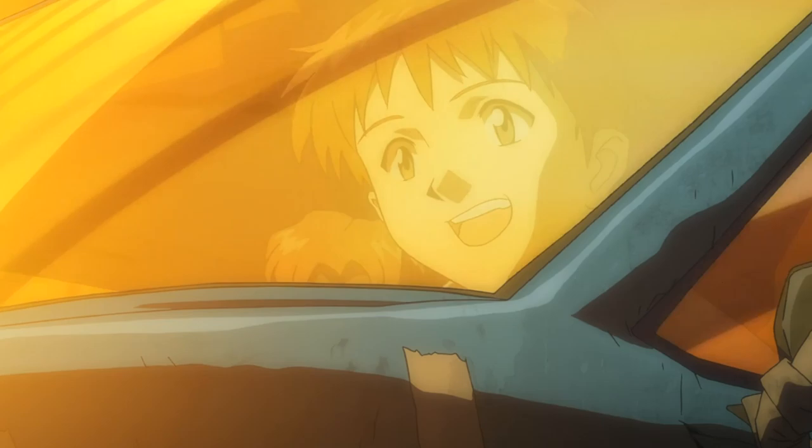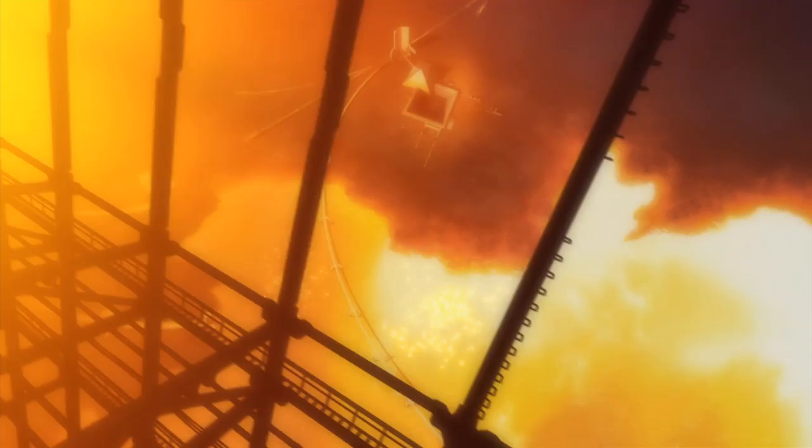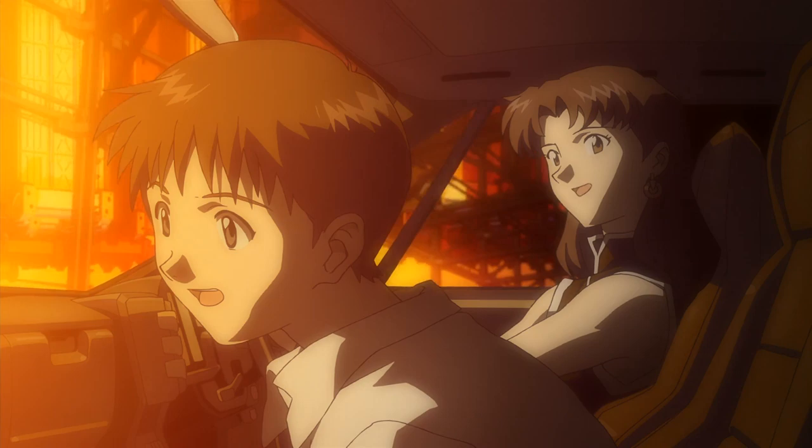Wow! It's the real Geofront! Yep. And that's it, our secret underground base. Nerv HQ, the key in the effort to rebuild our world.